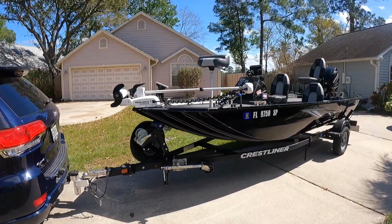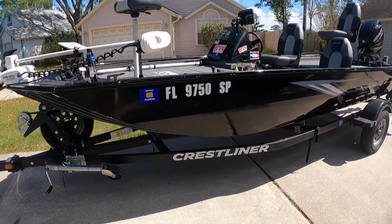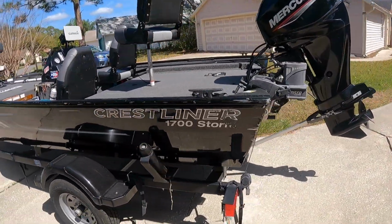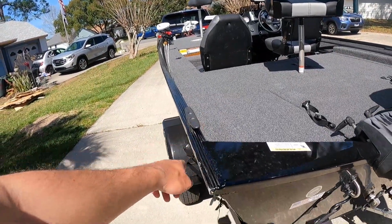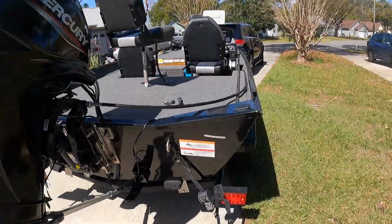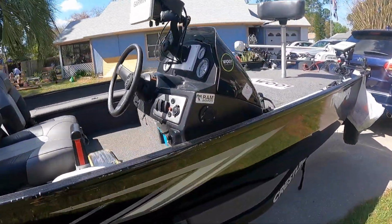As you can see, I went with a black color. Probably a bad choice in Florida, but I still like the way it looks. This is the 1700 Storm. It's all welded aluminum. It came with these little plastic cleats, and I'm eventually going to replace those with stainless steel pop-up ones. Again, the motor came with the trailer, console.